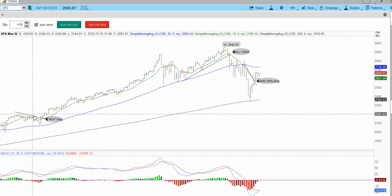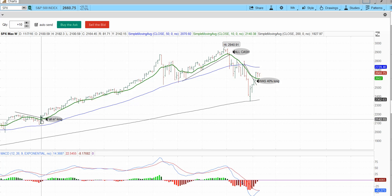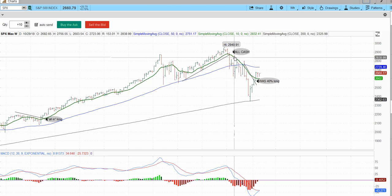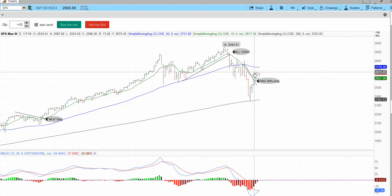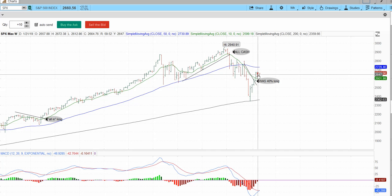Why? Break of a downtrend line on a weekly chart, highest time frame. Above the 10 SMA, bull flag above. All stars are aligned. Stayed leveraged long the whole way up. Went all cash here on a break of 2,900, broke the uptrend line. Allocated about 40% long risk exposure early in this 17-day uptrend, and went not all cash, went 90% cash up in this area. Now, today, I've allocated some more long risk exposure.